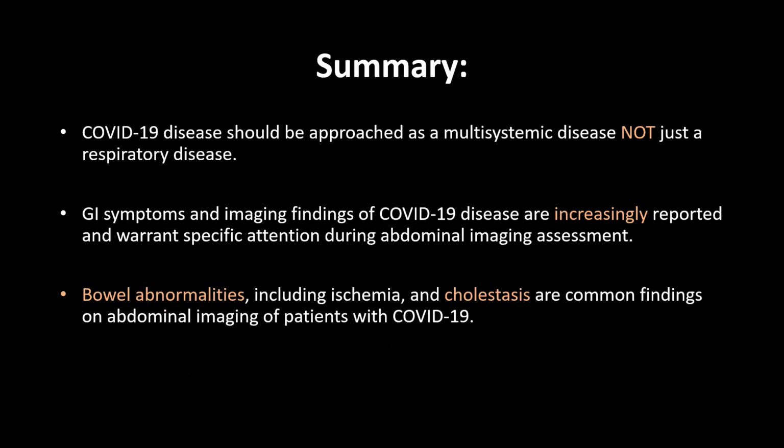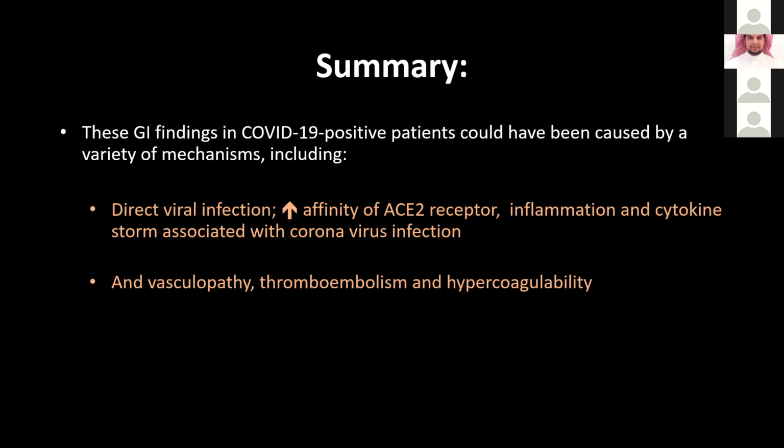So in summary, COVID-19 disease should be approached as a multisystemic disease, not just a respiratory disease. GI symptoms and GI imaging findings have been increasingly reported and need specific attention during abdominal imaging assessment. Bowel abnormality, mainly ischemia, and cholestasis are common findings on abdominal imaging for COVID patients.